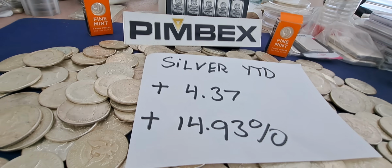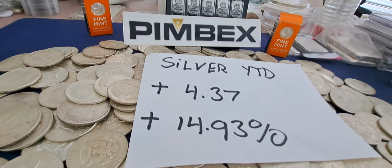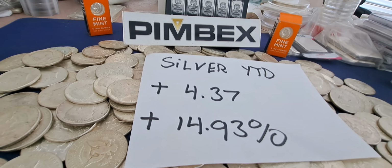There's not too many things that are up this high, folks, in percentage. Silver's doing great right now. May not seem like it. It's slow and steady. Remember, slow and steady wins the gosh darn race.